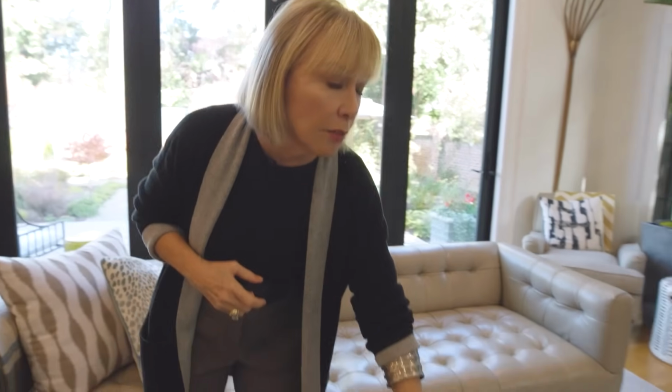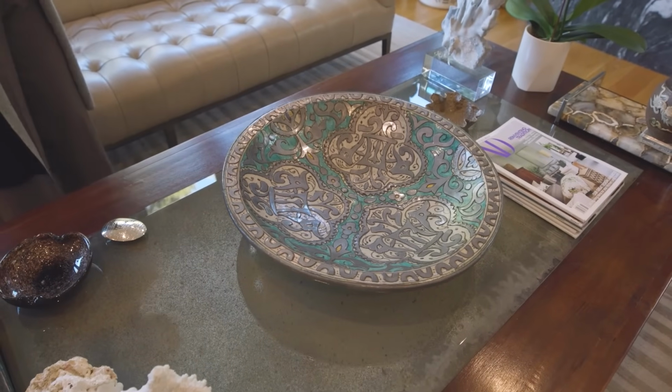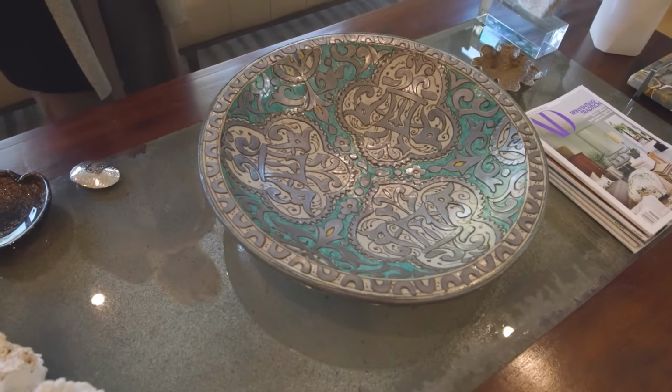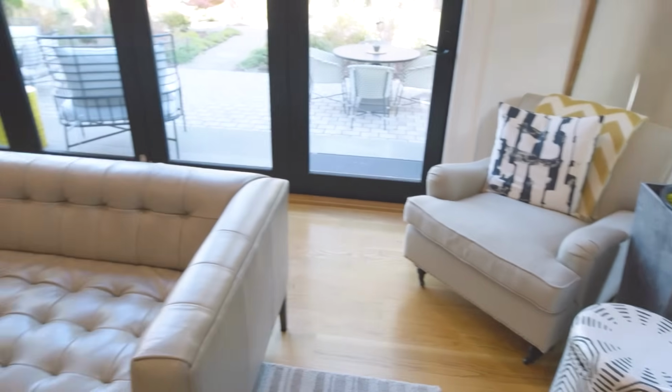I'll just quickly mention, this is another very old Moroccan pot, which I'm very fond of. Yeah, I'm a big believer of high and low, in the sense that you can buy expensive things, but you can also buy inexpensive things. And I bought that chair on Amazon. It's just not fancy at all. You don't have to spend a fortune to have a beautiful home. I feel that very strongly.